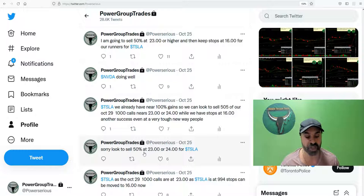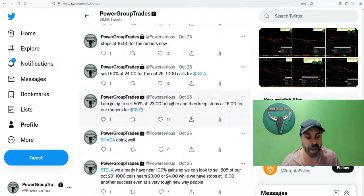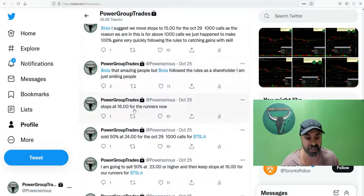Sorry, look to sell 50% at 23.24, because that's where our options were. So I banked 50%. The reason you see a 5 there is that the percent sign wasn't hit. Of our October 29 1,000 near 23, I'm going to sell 50% at 23, so that it just moved much faster. Sold at 24. And this kept going. Then stopped at 16.